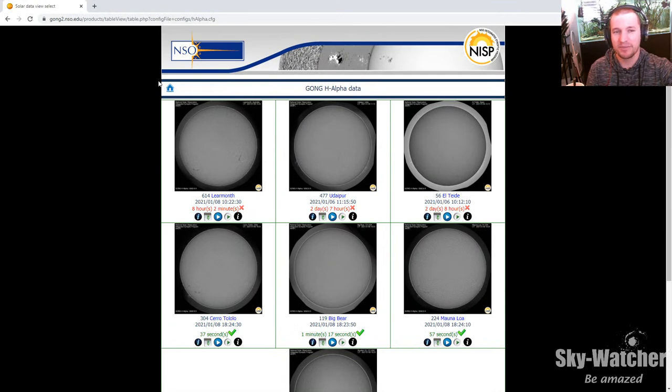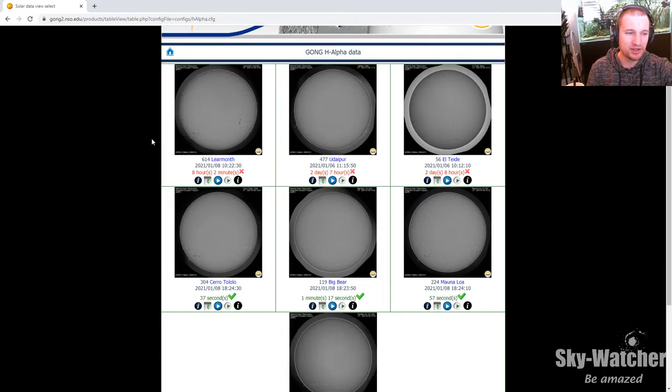I like to go to this website. If you just go to Google and type in GONG, G-O-N-G, H-alpha, and just Google search that, this will come up. It'll actually tell you the time that these updated. This is the current view of the sun in hydrogen alpha. So this is how I check if there's something fun to go out and see.